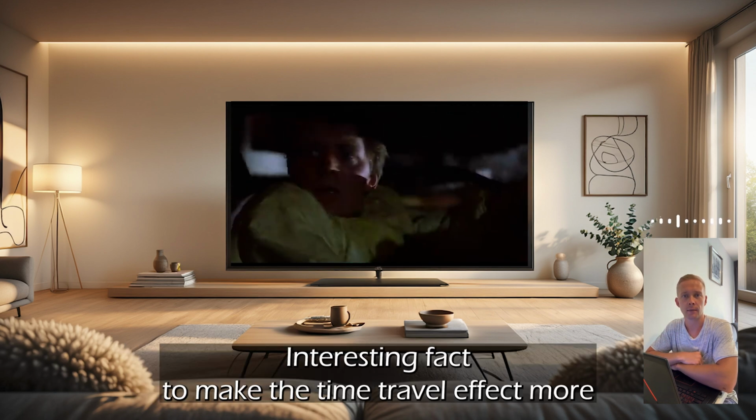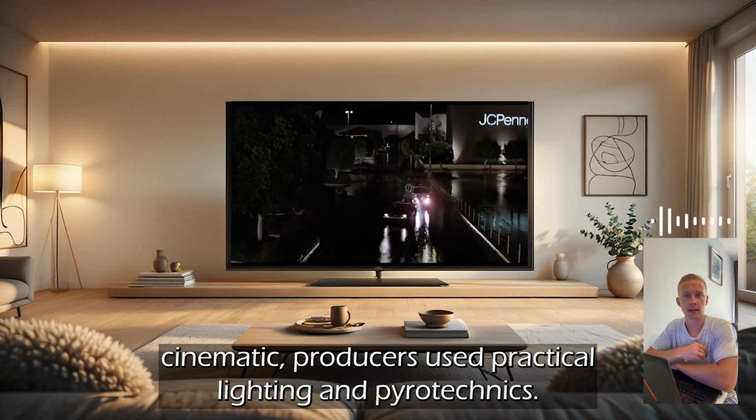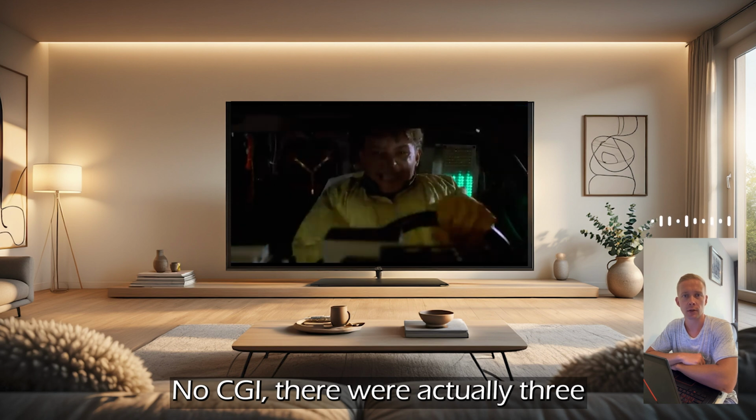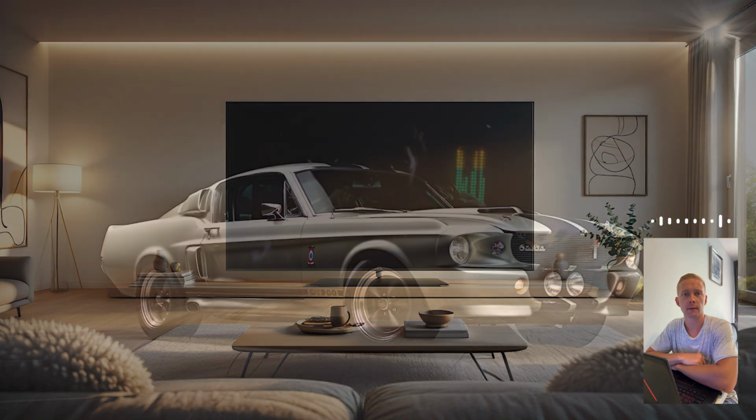Interesting fact: to make the time travel effect more cinematic, producers used practical lighting and pyrotechnics, no CGI. There were actually 3 DeLoreans used for filming, each modified for different scenes.